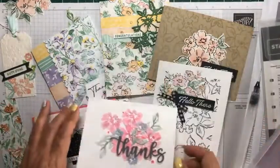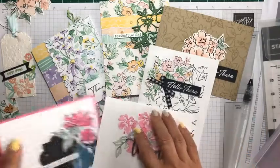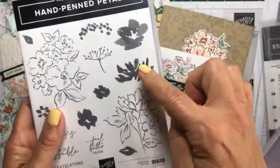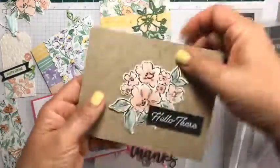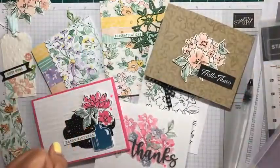So what's your favorite way of coloring? Do you like having the insides provided, so this is like a two-step stamping? Or do you like the satisfaction of just watercoloring? Let me know in the comments below.